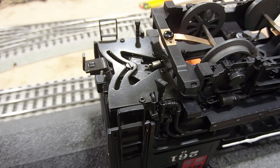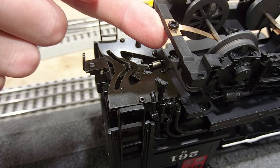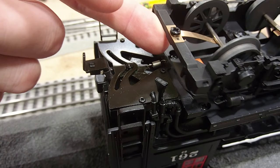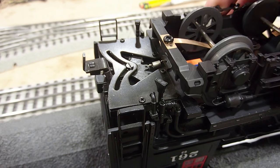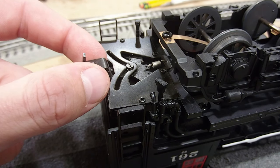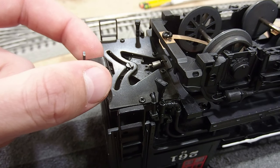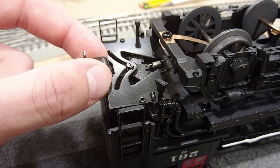Taking a look at this drawbar, the design is definitely different from what's on most engines. On most engines, the drawbar is attached to the trailing truck here and moves with the trailing truck. But as you see, as I'm moving this trailing truck, it is not moving the drawbar. So this drawbar is what they call a self-adjusting drawbar. What this does is when the train is on the straightaway, the drawbar is like this.